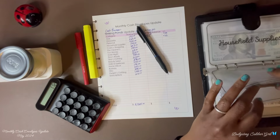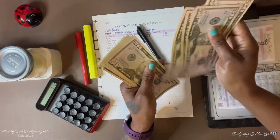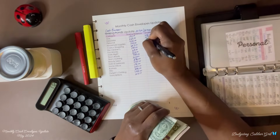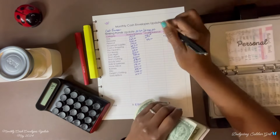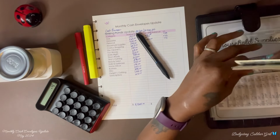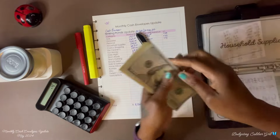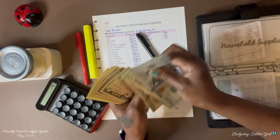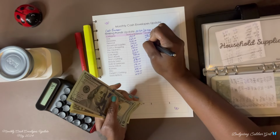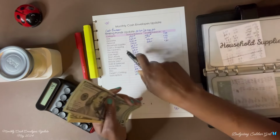Next is personal. I have $491. So I have plus $41. Household supplies. I have $184. And I have plus $30.